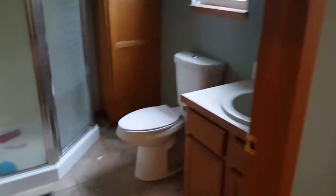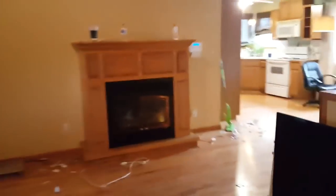This is the master bedroom. As you can see, 3/4 bath. Not a huge bath, but that's what you get in these kind of smaller ranch homes. Walk-in closet. And we'll take a trip downstairs.